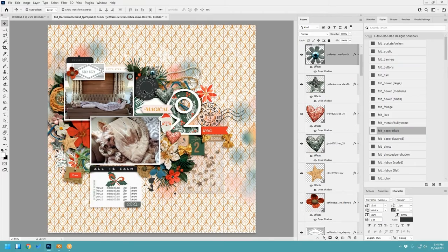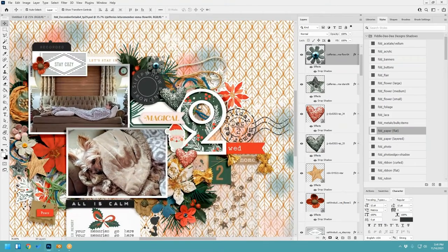Okay, I like this, and this really has nothing to do necessarily with the layout, but it says how many more sleeps. But since they're sleeping, I think it works just fine.